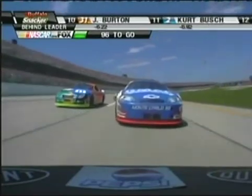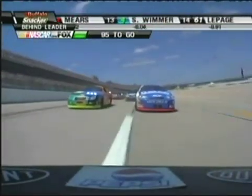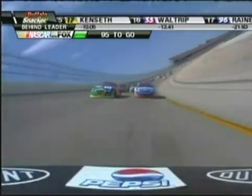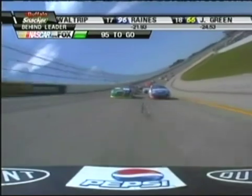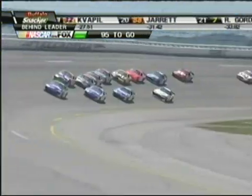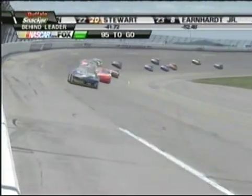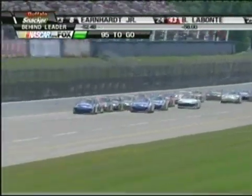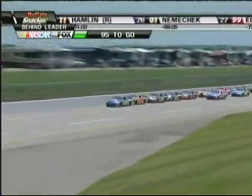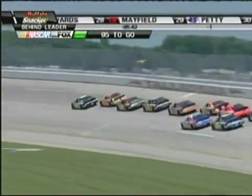See our pole sitter, Elliott Sadler, in that 38 car, trying to get a run on the high side. Around Brian Vickers in the 25. We're riding with our leader, Jeff Gordon, in the 24. Elliott just shot to the outside. I thought he was maybe going to go backwards, but I think he's going to get a little help here, and he might be all right. He got such a run on Vickers through the dog leg that he could go to the outside, and now he's going to go for the lead. Jeff Gordon in the 24 jumps up in front of him. He's going to let Elliott Sadler in the 38 push him through 3 and 4.